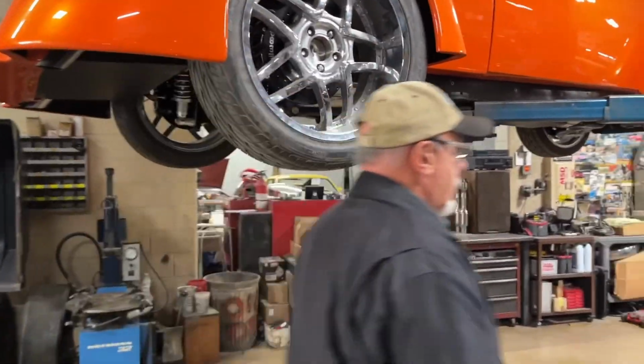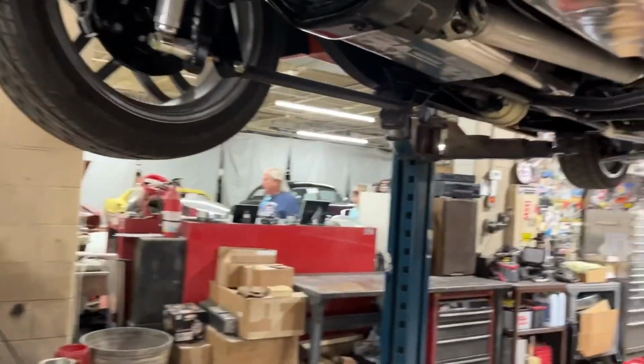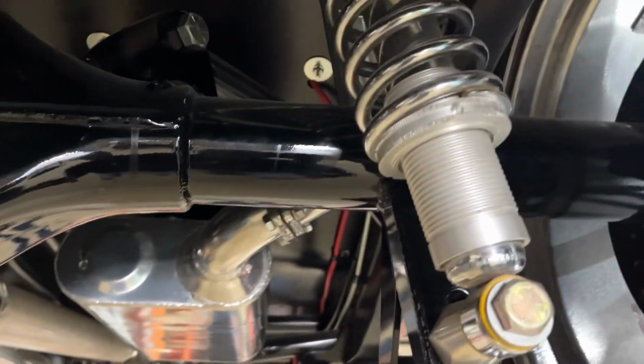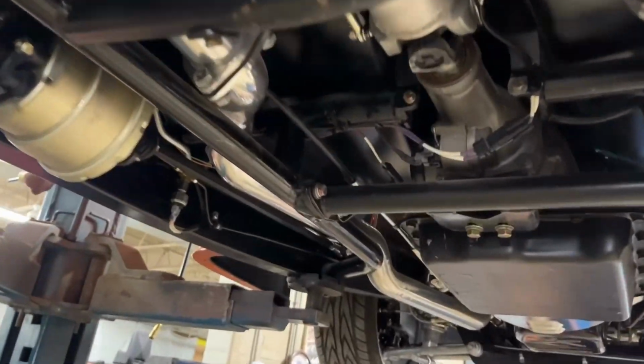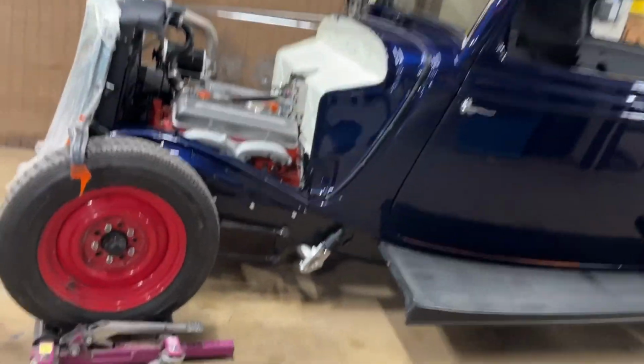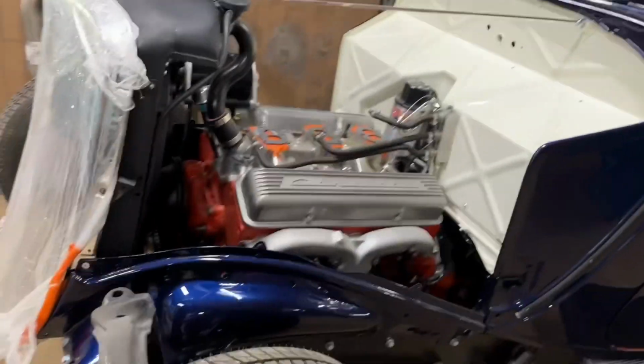Got a hot rod up there they working on. Look how clean this is up under here, guys. Look at the rear coilovers. Look how clean this is. This is stupid clean. Stainless steel. Got the headers on it. Wow. This thing is stupid clean underneath. And this is the car right here. These boys, they ain't playing no games up in here at all. Look at this they're working on. 33 Ford.